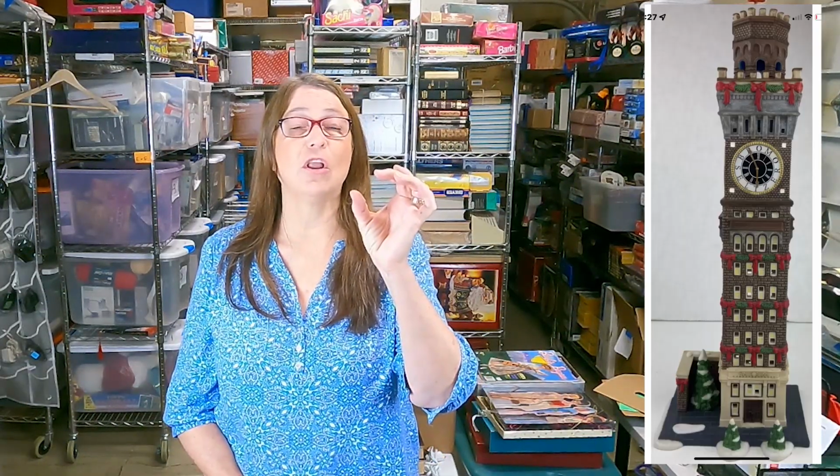Here's another Department 56. I paid $16 for it from that sale, and it sold for $200. And one of the plates on the clock, there was a clock on all 4 sides of this tower, was missing, and I disclosed that and they were okay with that and they still paid $200 for it.